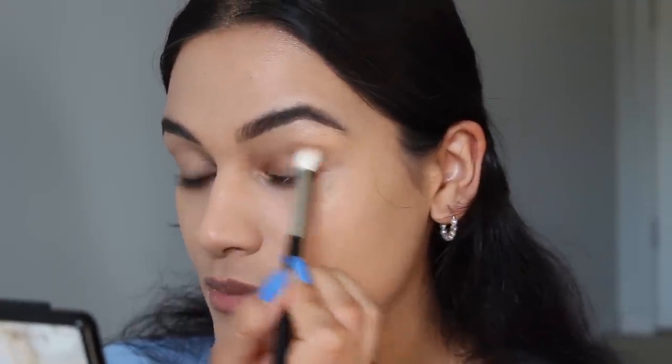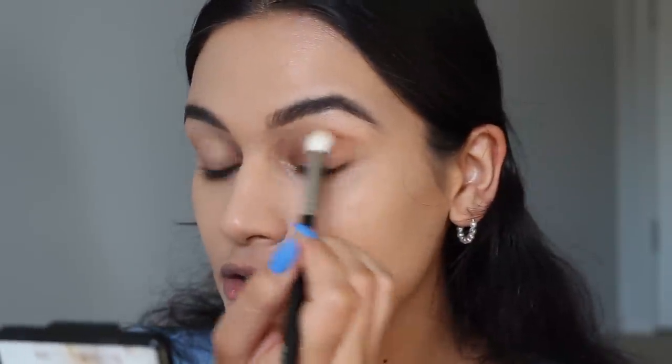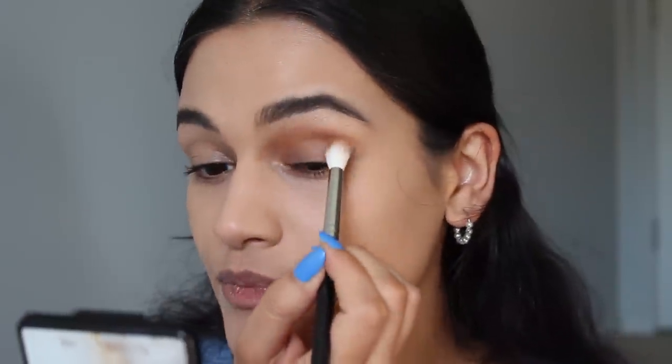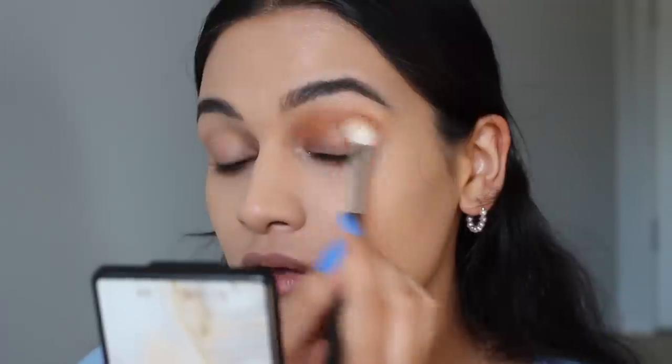So I'm going to go in with Solstice with my little blending brush, and it also comes with a really nice size mirror. I can see my whole face in it, so that makes it really easy for traveling, or maybe you just do your makeup at different areas of the house. I do that. I find myself doing my makeup in like 10 different areas of my house and my room. I also didn't apply primer, so you can see it just blending and looking beautiful on its own.